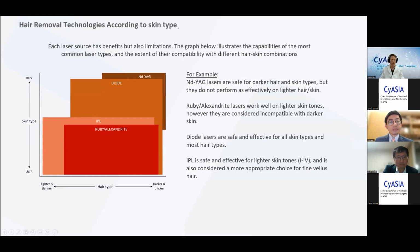Now, if you want to choose, I advise you to look at this graph that we created. If you have a skin type that is dark, you go up like that, from ruby to diode to Nd:YAG, as long as it's getting darker. If you have light skin, go back again. If your hair is thin, then go to this side, to the IPL. If your hair is darker and thicker, go back like that. So the aim is to make a specialized medicine for each patient according to his body type, because we have a lot of different body types.